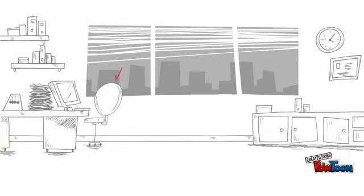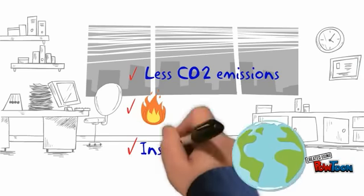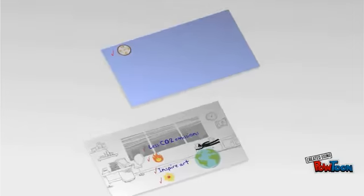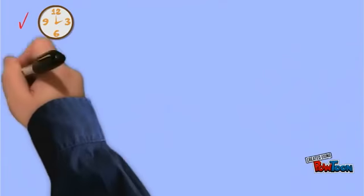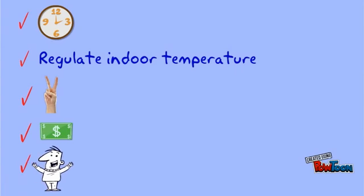Cobb houses have less carbon emissions, are fire resistant, and inspire art, imagination, and creativity. They use natural ingredients, they have a long lifetime, they are good regulators of indoor temperature, and they strengthen social ties. They are very inexpensive, custom designed, clean, and strong.